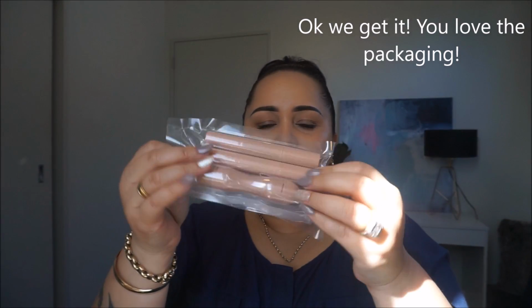Get rid of the paper, let's just drop it behind me, and here they are. The first product I ordered was the Creme Contour and Highlight Kit. I love the packaging. I love how minimalistic it is. Just love the colour scheme she's gone for. I absolutely love this packaging. I love how it just comes in these little bags. I love how they come in these air vacuumed bags.